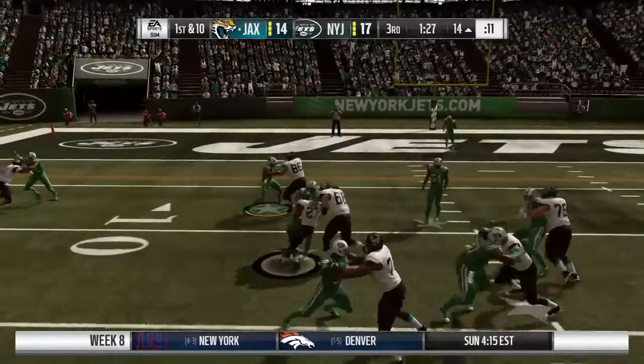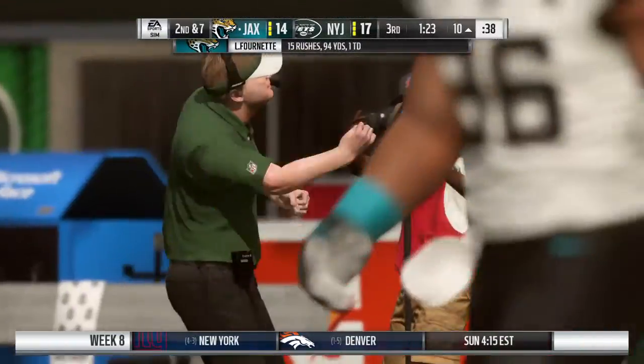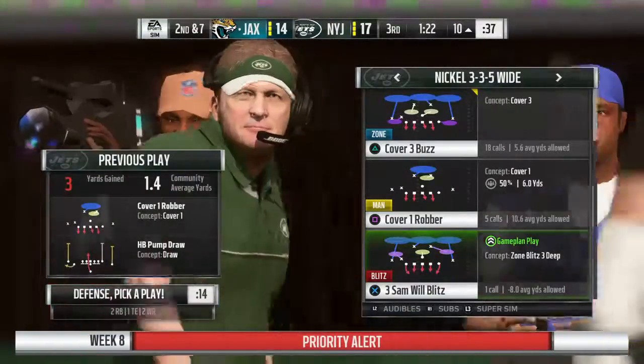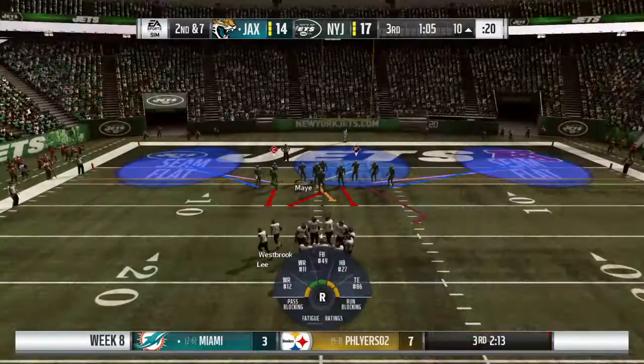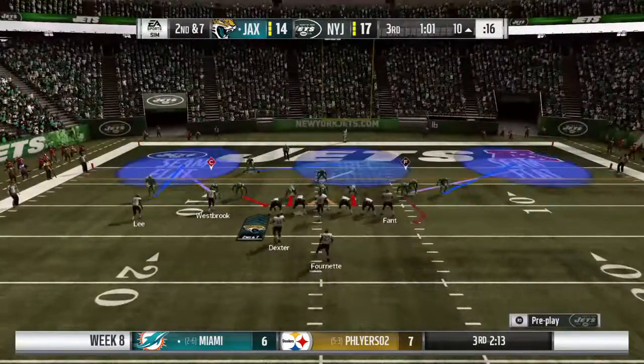Bortles going to run it through with Fournette. 3 yards on the pickup there, and it'll be second down. Well, that's not a run that's going to make any of the highlight tapes, but they've been moving it well all game on the ground. This is another one that keeps them moving forward.